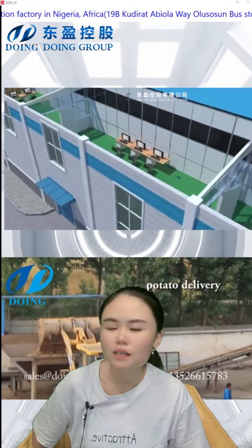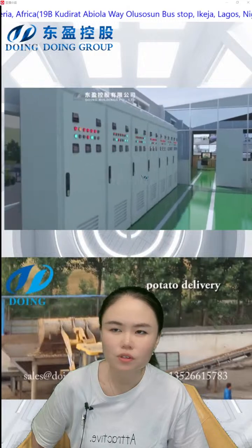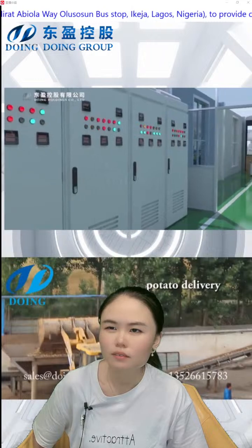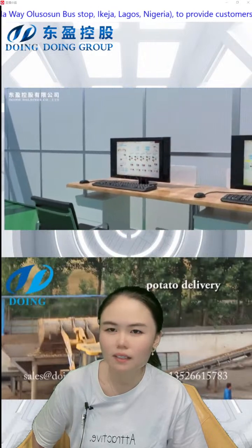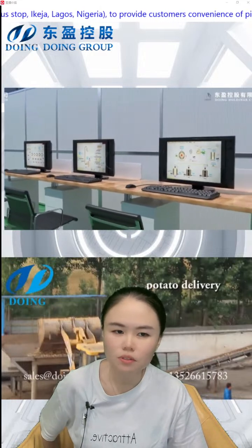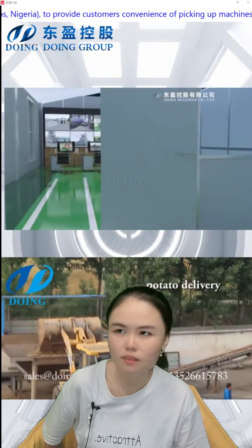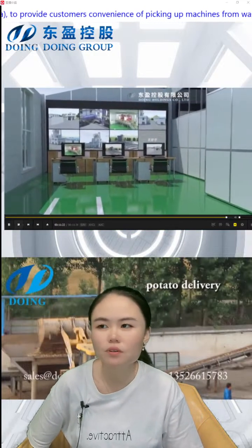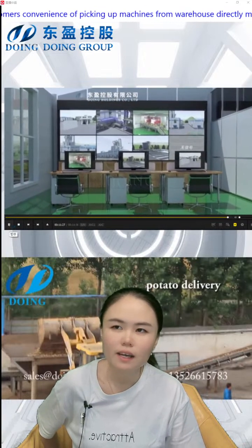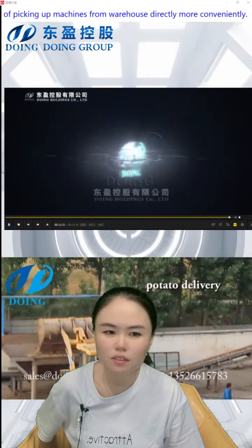And now you can see the control room of the production line. We will match the control cabinet and also the PLC online control system. It will automatically control and monitor the working condition of each piece of equipment. If you want a better view of the factory running, you can install cameras at different positions to monitor the whole factory.